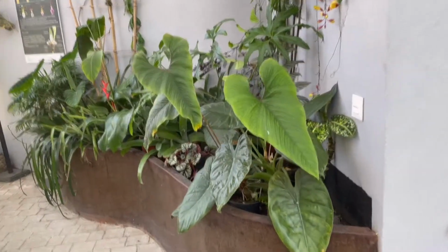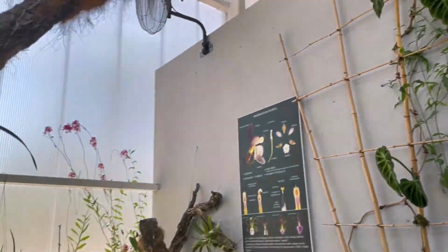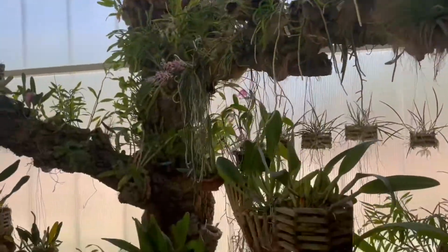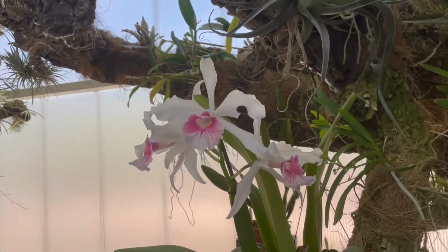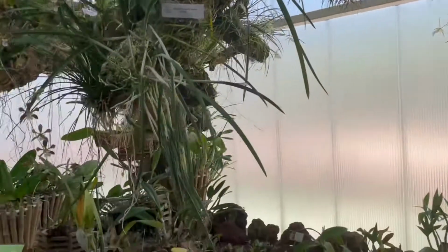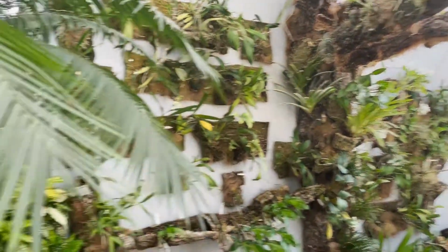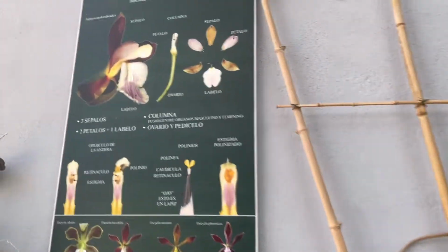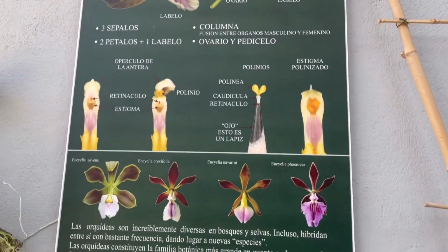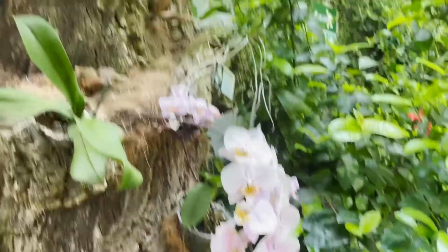Hey, Eman, come here. Let's look around. Ang daming mga orchids. Ang ganda naman. Wait, Eman, wait. Alianza Cattleya. Tama! Ang daming iba't ibang species. No, that's not animals, baby. Ganda naman.